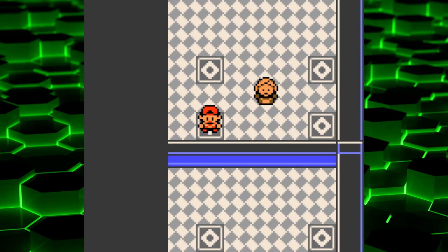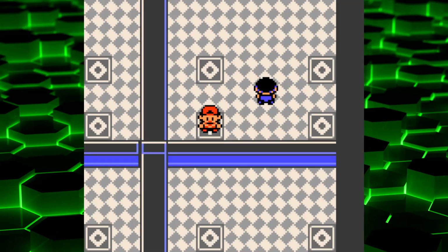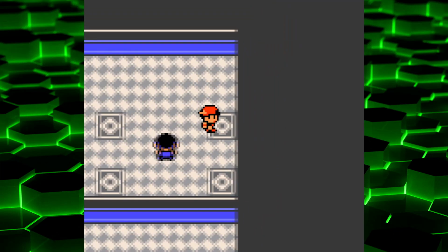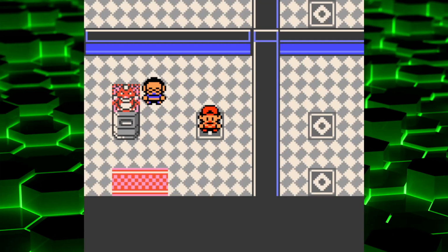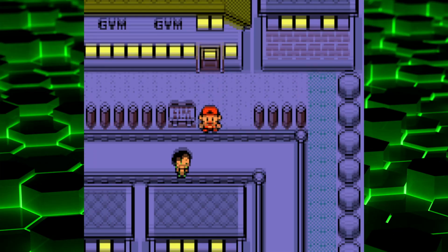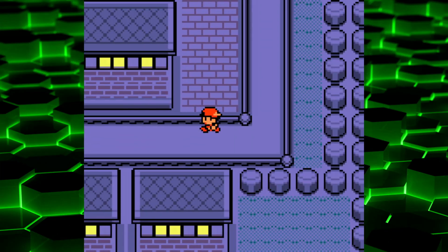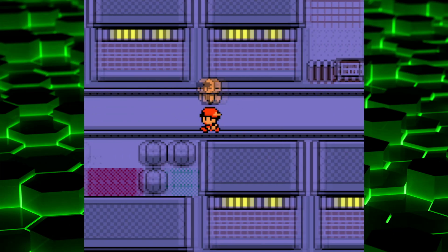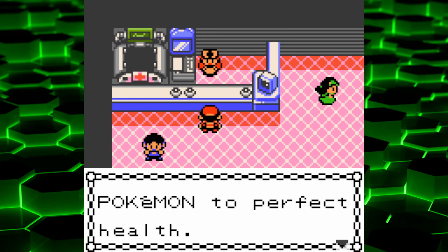Where is it? Top left. Oh, wait. Top left. I'm a fool. Top right. And then bottom right. There we go. Yay. I mean, I pulled it up just in case, but all it did was just tell me where the exit is. So I didn't have to worry about it myself. Yay.